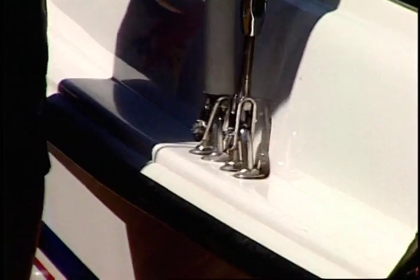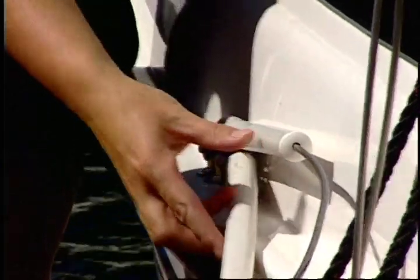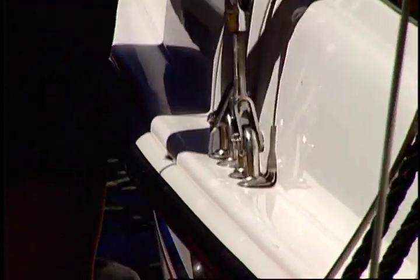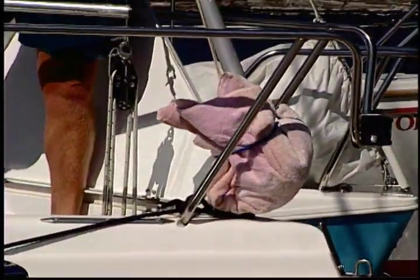Now this is critical. Make sure the J-bolts that connect the shrouds to the deck are straight when the mast comes up. Check them periodically as the mast goes up. If you don't pay attention, they can bend, and it's a $50 bill to replace one. If you don't have a spare, you'd better hope there's a West Marine store nearby, or you won't be sailing until you do. Now, I've learned this the hard way.